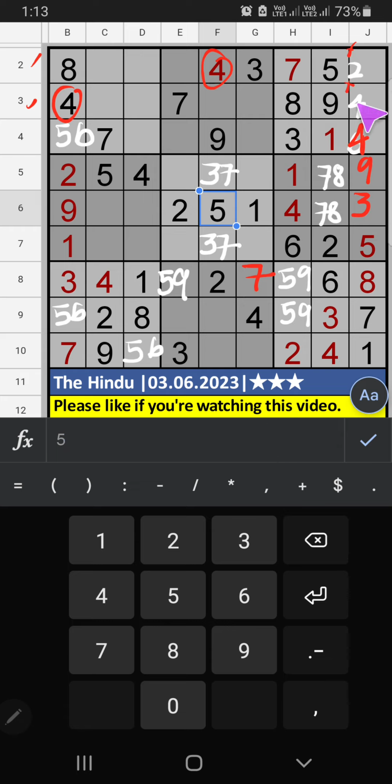Then 3rd grid, column J, 2 numbers are remaining, 2 and 6. It will come in other cells. We will confirm later. 3rd row and 4th row, column C, we have 9. So 9 can't come in these cells. The 9 is confirmed here. 2nd row, 3 numbers are remaining, 2, 6, 1. Column C, column E, we have 2. So 2 can't come in these cells. Then 2 is confirmed here. Then 3rd grid, only 1 number is remaining, 6. 6 is confirmed here.